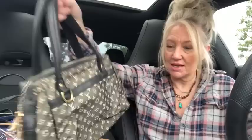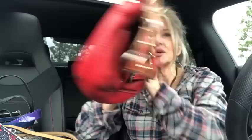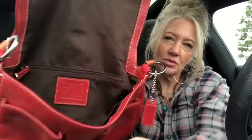Look at this vintage Coach. This red pebbled bag is so pretty with the brown strap on it. Isn't it so cute, you guys? I love the handle on it, it's adorable. And then a magnetic flap, two pockets, it still has the little hang tag. And then the inside is super clean with two open pockets and Coach creed. The pebbled leather on this is so pretty.